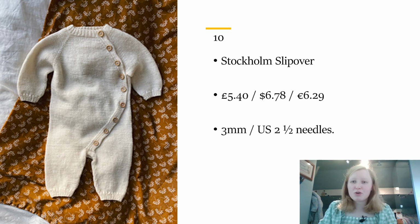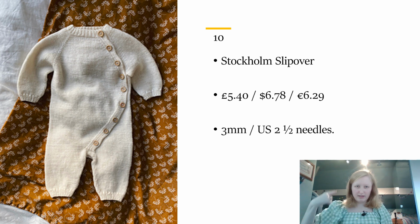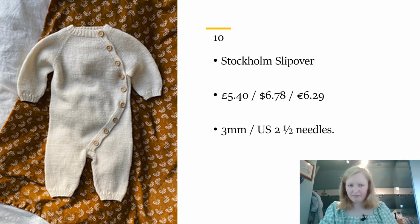Number 10 is the Stockholm Slipover. I feel like we've already had one called this for an adult. 3 millimeter needles, US 2.5. I really like this because, again, I don't have a child, but apparently it's practical having the opening on a curve going from the leg to the opposite shoulder. I really like that. I wouldn't want to sew those buttons on. But yeah, I like that it's practical as always.